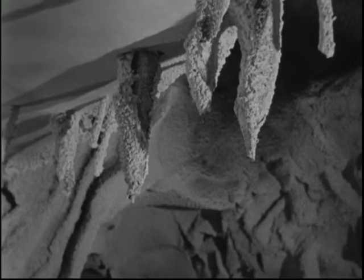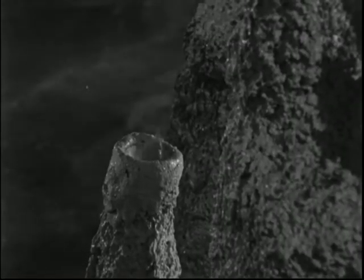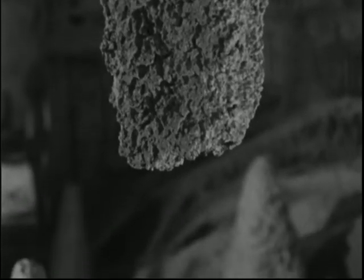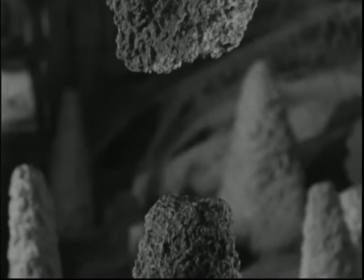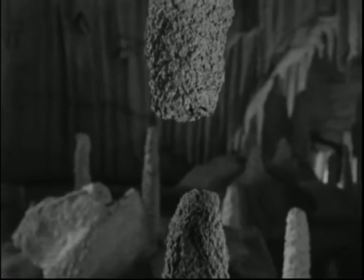With every drop of water, a tiny speck of the mineral was added to the formation, and thus it grew. In places where the drift continued, droplets falling to the floor built a stalagmite growing upward. This stalactite grew down, and its brother stalagmite reached up to meet it. Only inches to go, and then they will be joined together.